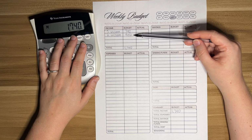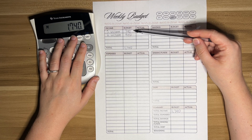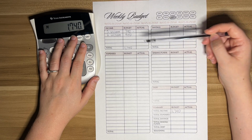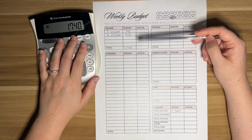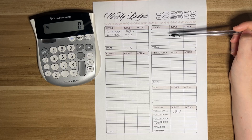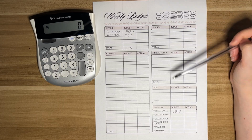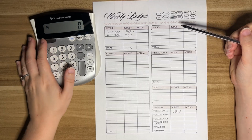Technically mine is like 791.85 and his is like 951.25 or something like that. I always round that off and just let that build in the savings account as a little bit of extra buffer. It's also easier for me doing all this. I like to have nice round numbers.